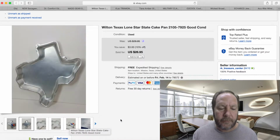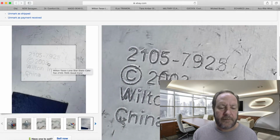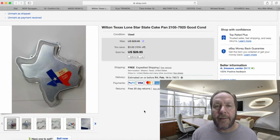And there's the Wilton. Now this one is number 21057925. It's a 2003 Wilton. Well, I actually did look it up, and the Lone Star State or Texas cake pans sell really good. And as you can see, it was on that 10% discount weekend sale. And it sold for $26.95 with free shipping.